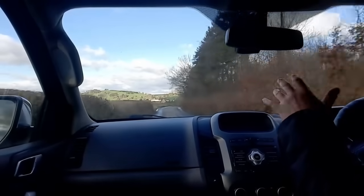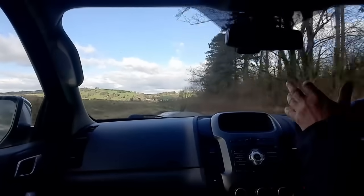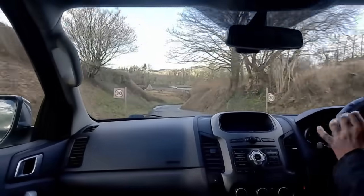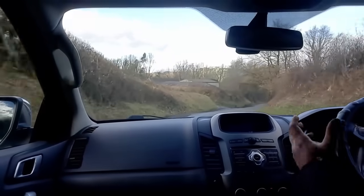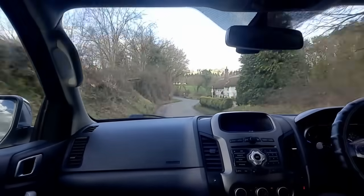You can feel that it's no Range Rover suspension, it's a bit fidgety. But all the pickup trucks I've driven are a bit fidgety. It's just a characteristic of the suspension, I think. It's obviously dialed in for carrying heavy payloads, not for just normal ride.